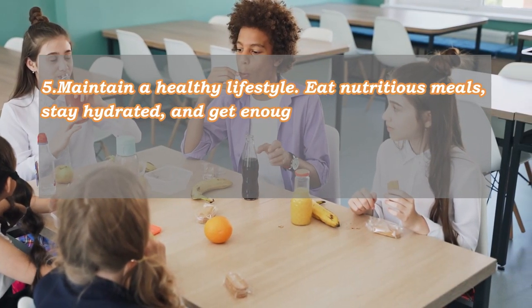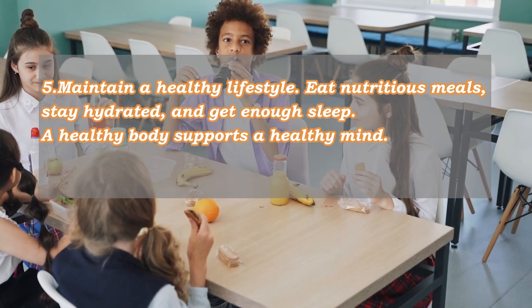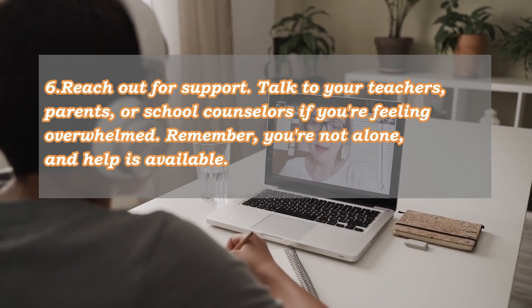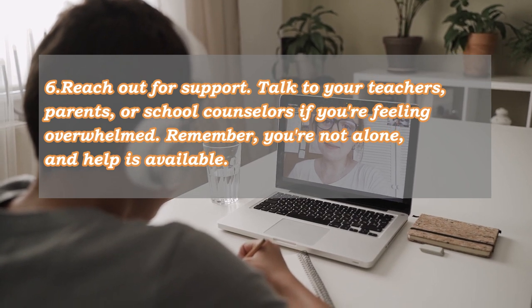Maintain a healthy lifestyle. Eat nutritious meals, stay hydrated, and get enough sleep. A healthy body supports a healthy mind. Reach out for support. Talk to your teachers, parents, or school counselors if you are feeling overwhelmed. Remember, you're not alone, and help is available.